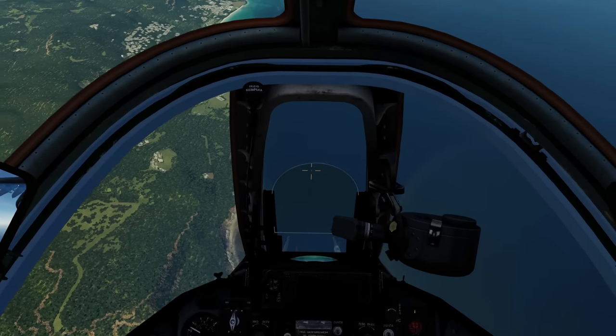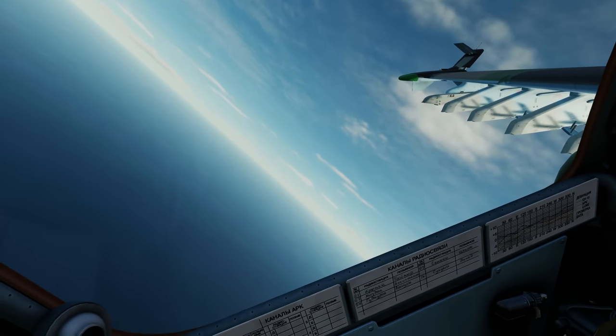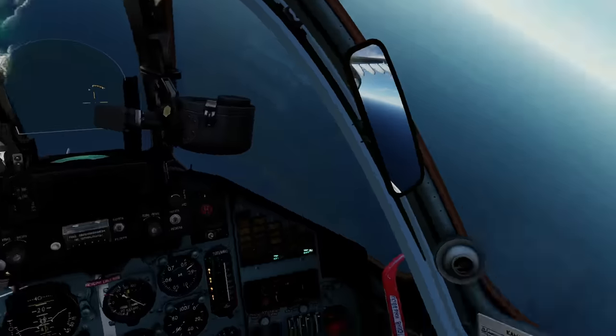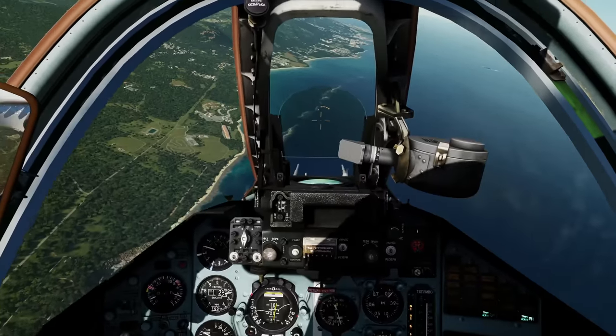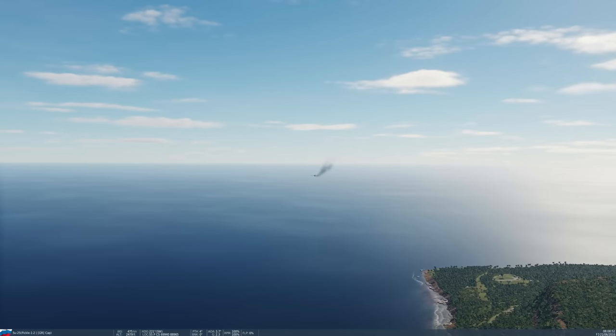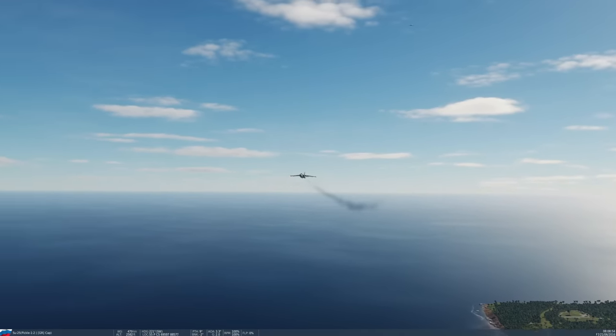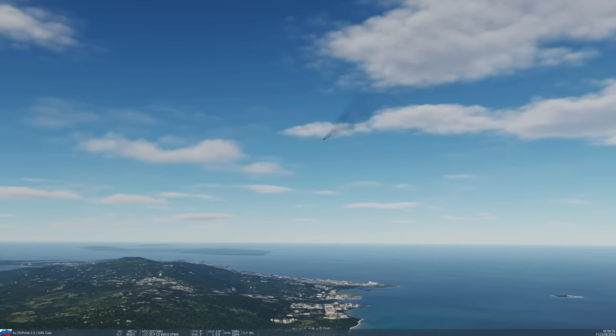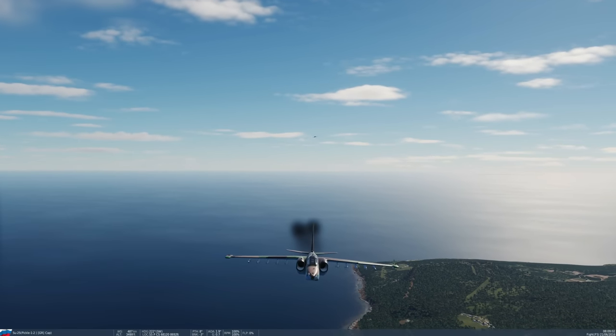Uh-oh, I've oversped. Off the power, air brakes out. Lost control. Compressibility. I think it's the same thing that happened to RC. Okay, got it back. Right, I know he's on my six, but where is he? Oh, he's miles behind. That's exactly what we wanted. The chance of him hitting without tracers is basically a million to one, so it's not going to happen. And we will outrun him.